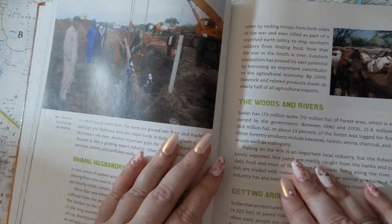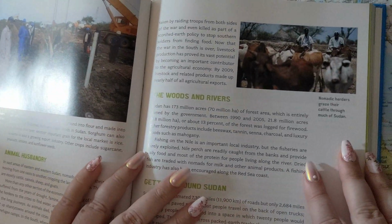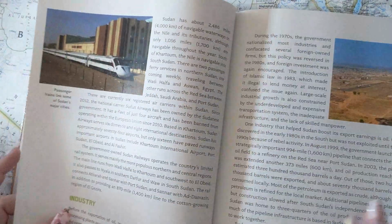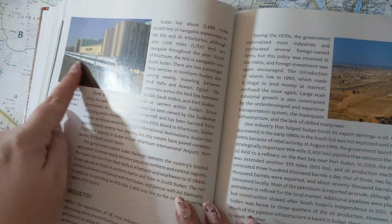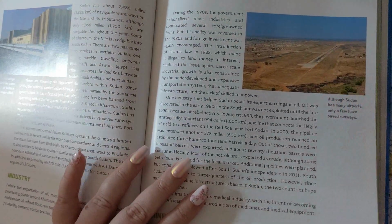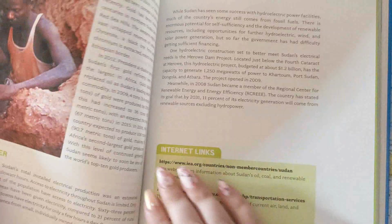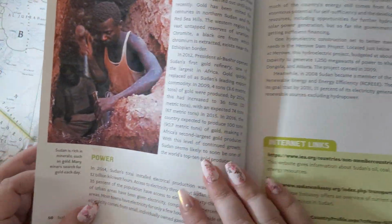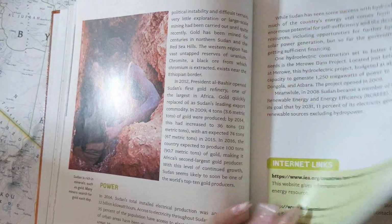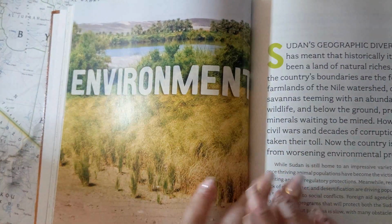We've got people here building a pipeline. And looks like they're herding their cows here in this picture. There's a train going through the town, and a picture of an airport. Looks like it's in the middle of nowhere. And we have a miner here working very hard mining these rocks in this cave. There's the beautiful Nile River, the fertile banks there.